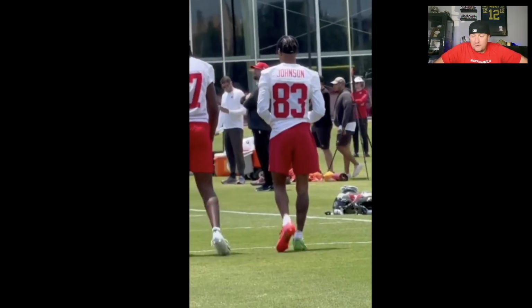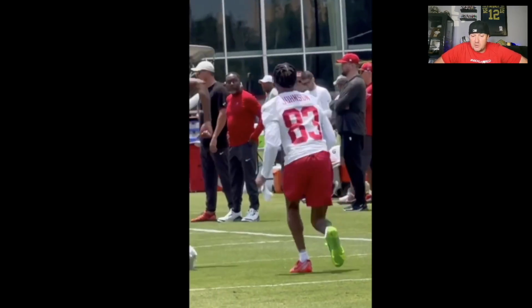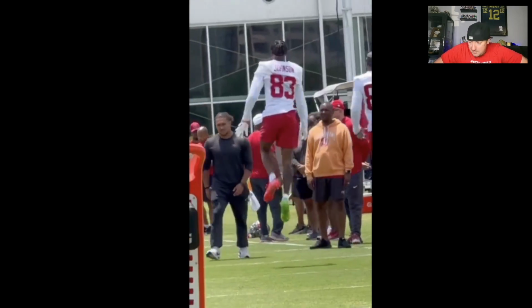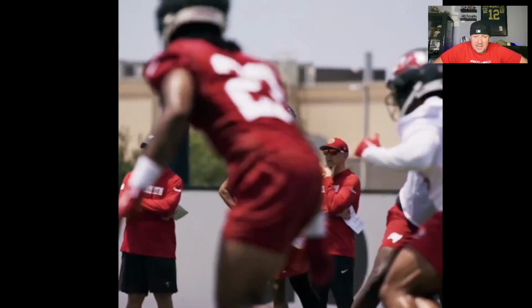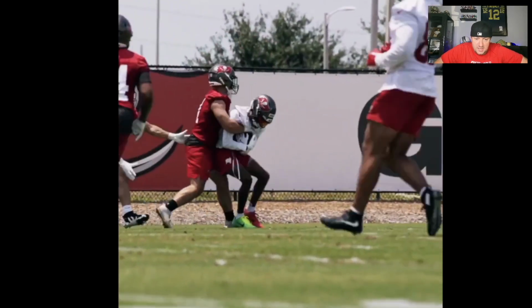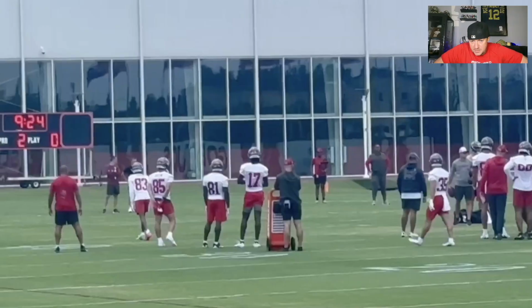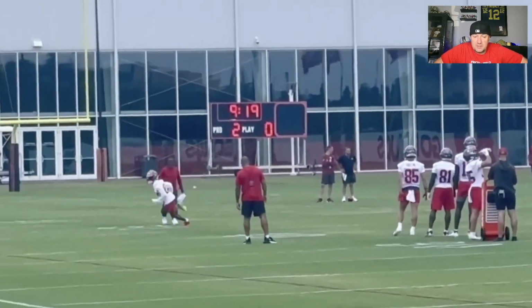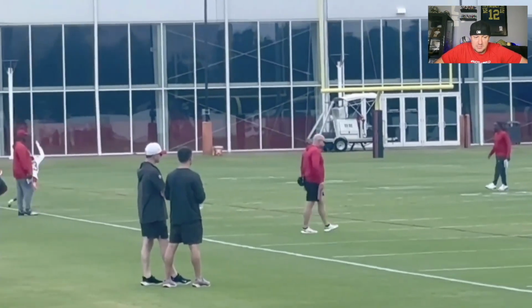I get it. 1v1 drills are different, but they weren't tick-tocky routes. They weren't routes for show. What I mean by that is routes with too many extra steps that you don't really use on the field because it's too slow to get open. It disrupts the timing of the play. But that's what you're going to get out of him. You're going to get a technical, nuanced wide receiver that can help your team. He would help a lot of teams.